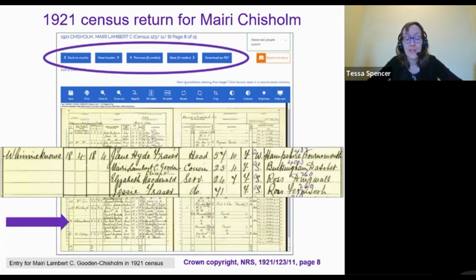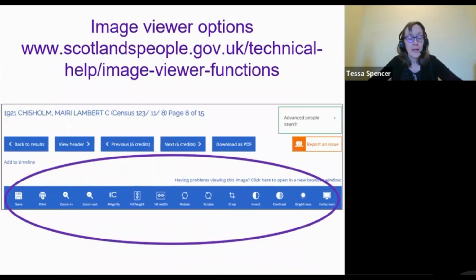The header contains digital images of the preliminary section of the enumeration book, including the title page, description of the enumeration district, and summary statistics compiled by the enumerator, and they are free to view. Directly above the image are a selection of icons to save and print the image and also to help you view it. The functionality of these icons is explained in more detail within the technical help guidance on the website.